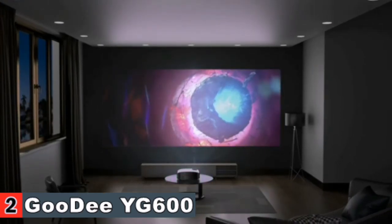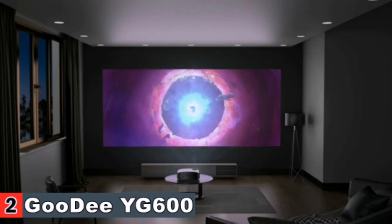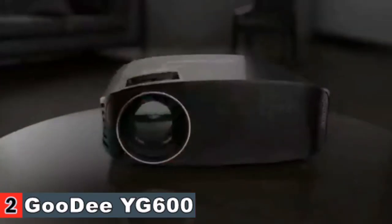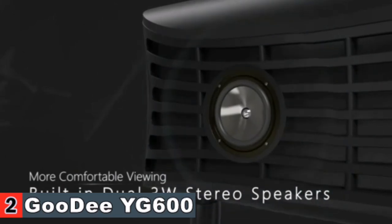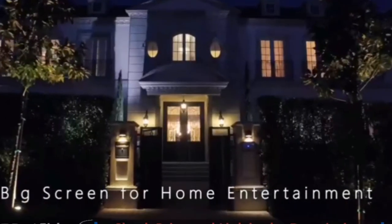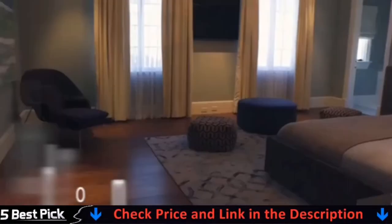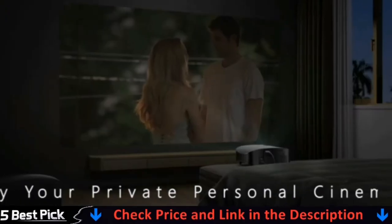Uses LED light. Adopts LCD technology, maximizing lamp utilization while reducing losses. The video projector offers up to 50,000 hours lamp life. Built-in dual stereo speakers, 3 watts, with SRS sound which will bring you a shocking experience while watching. Updated fan brings less noise. It won't disturb you while watching the movie or doing a business presentation even in a quiet room.